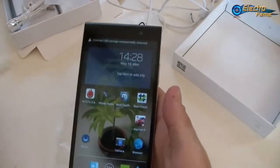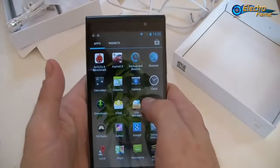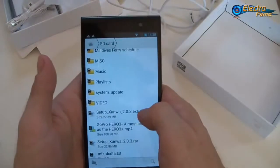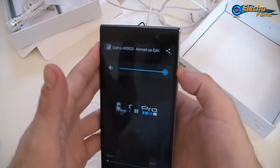Okay, so we can unplug it now, and what I want to show you now is, let's check the videos and the sound on it. So I got this GoPro video, so we can just put the sound to the maximum.